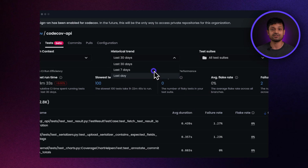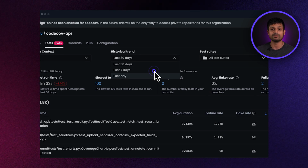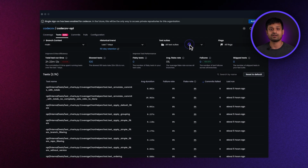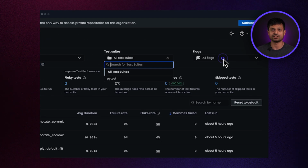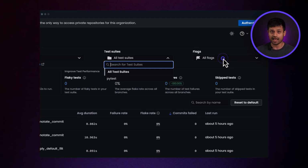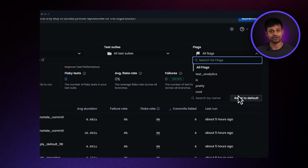Historical Trend allows you to view your test runs over a period of time up to 30 days prior. The Test Suite selector lets you filter by specific test suites if your organization has them configured. And Flags allows you to filter on your CodeGov configured flags.